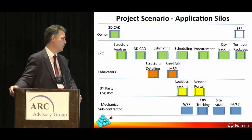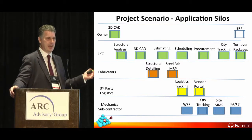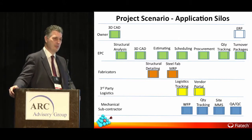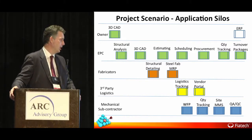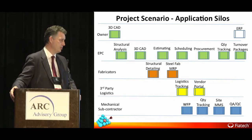Third-party logistics, down the bottom, handles logistics tracking and the vendor portal, giving us all the visibility of where that item is. We talk about RFIDs, and we're not here to talk about RFIDs at the moment. We would like to be able to track anything anywhere, but at the moment the best way of working is like a DHL or FedEx system, where every time it goes through a gate, it gets scanned with the barcode, and that registers in their central computer where it last was. The poor mechanical subcontractor on site has to do the workface planning, quantity tracking, site material management systems, and the QA/QC. So he's the man at the end there.